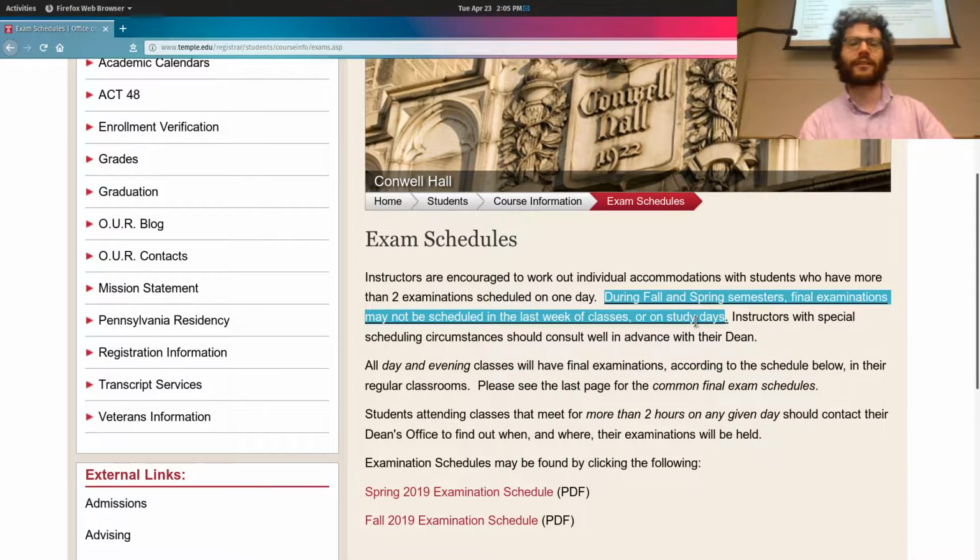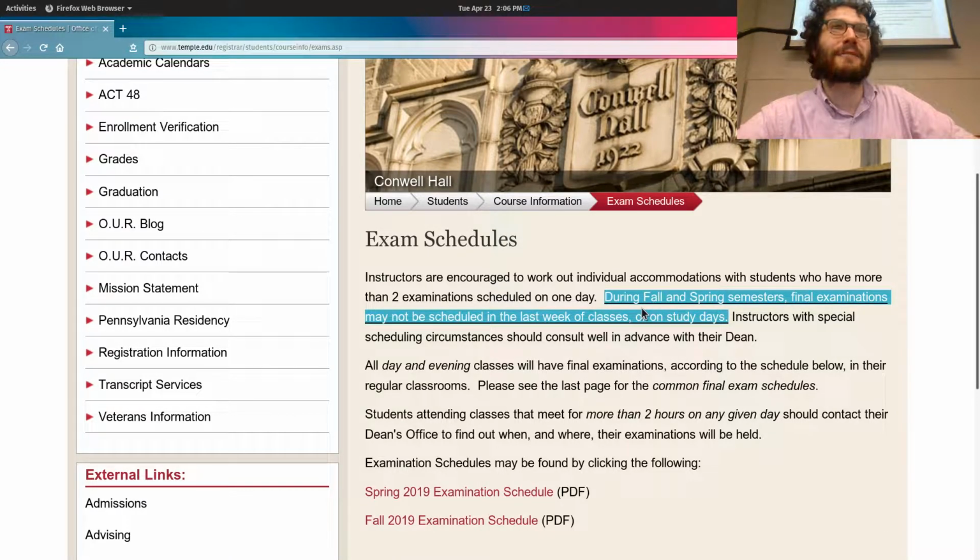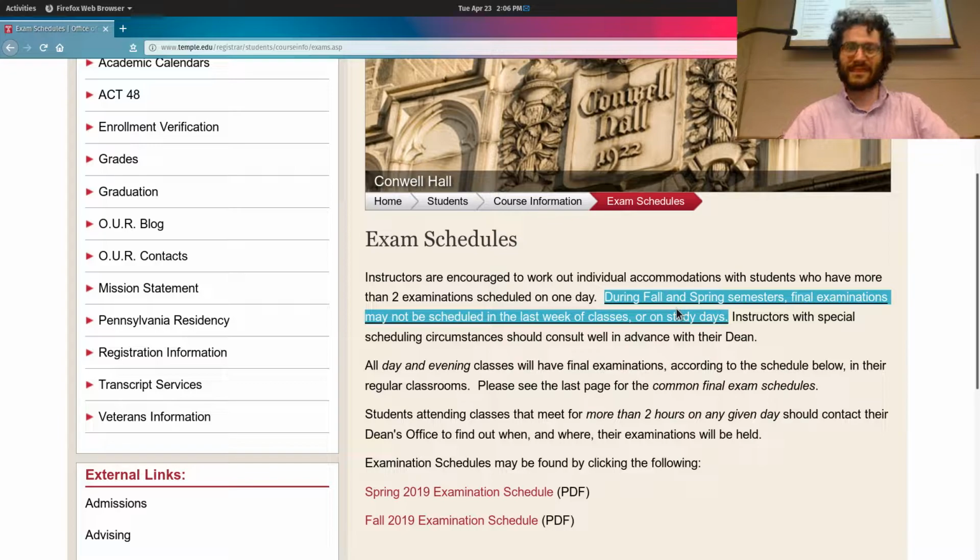During the fall or spring semesters, final examinations may not be scheduled during the last week of class or on study days. So if your person is giving you an exam this week, but is not giving you a final exam, that's not allowed. That's their final exam. Wait, can you repeat that? Look, it says over here that during fall and spring semesters, final examinations may not be scheduled during the last week of class or on study days. Oh, okay. So if their regular exams are fair game? Unless that's replacing their final exam, no. If they're not giving you a final exam in addition to that, they might be trying to dodge around that.